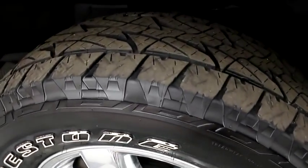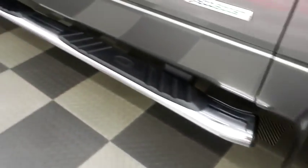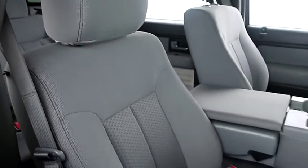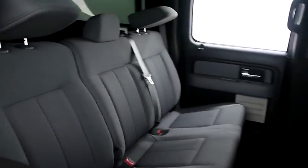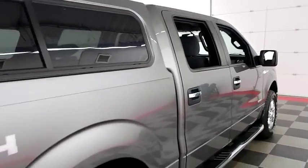Those are wrapped with Bridgestone Dueler tires. Running boards on the side. Inside, cloth interior. Center console folds up and becomes an additional third seat. That makes this a 6-seater.